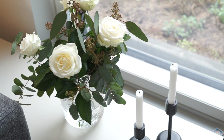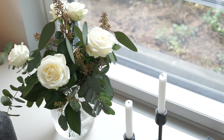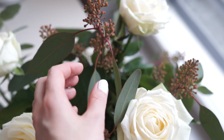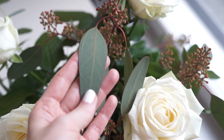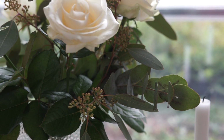P.S. I got this lovely bouquet of flowers that still looks fresh and summery with white roses, but as well has deeper shades of green and brown from seeded eucalyptus, colors transitioning to autumn. I just love this green cloud with gentle roses.